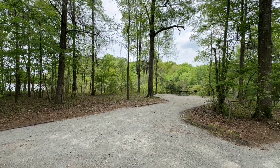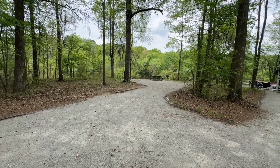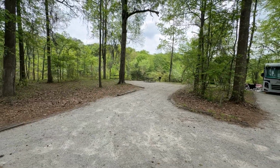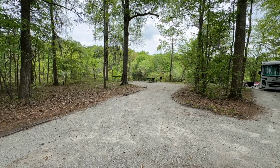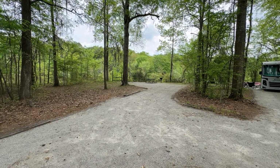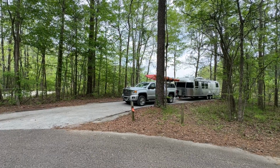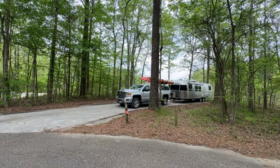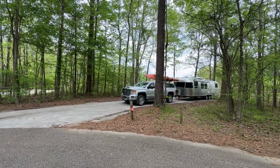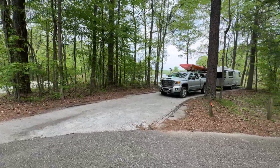Well, folks, so far for the Antioch Loop, Site 101, that's what you're looking at right here, is my top pick. Site 101 going down in the book for Antioch Loop at Gunter Hill Campground, Army Corps Engineer. Site 102 would be another keeper. It's a tighter squeeze because you have all these trees around it. But if you really want a water view, Site 102 will work.